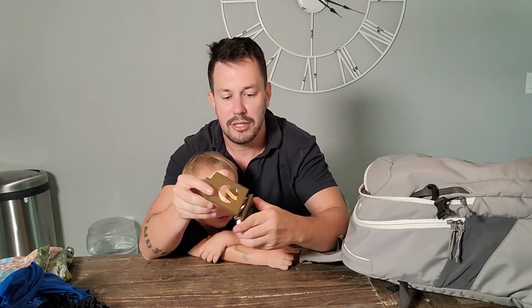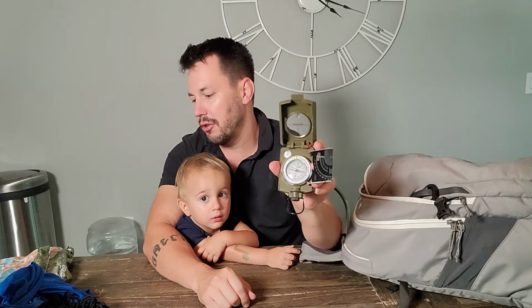Let's see, we have a compass. So this is good. Although the boat has a compass, got GPS compass. Again, we've got some backups. So we have a compass here, which you can, of course, do compass, elevation, range finding, all sorts of things with this. Super, super useful.